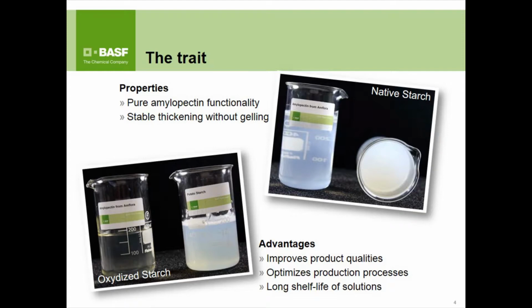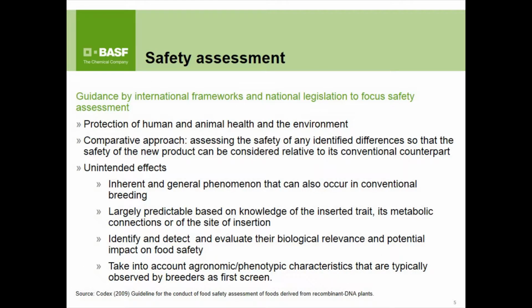Also, if, for example, you use oxidized starches, here a conventional potato starch in a solution, and heat it and cool it down, this is going to be turbid, whereas the amylopectin starch is staying very clear. And these are properties that are then really favored in various areas. So it improves product qualities, also optimizes production processes, and leads to long shelf lives of products.